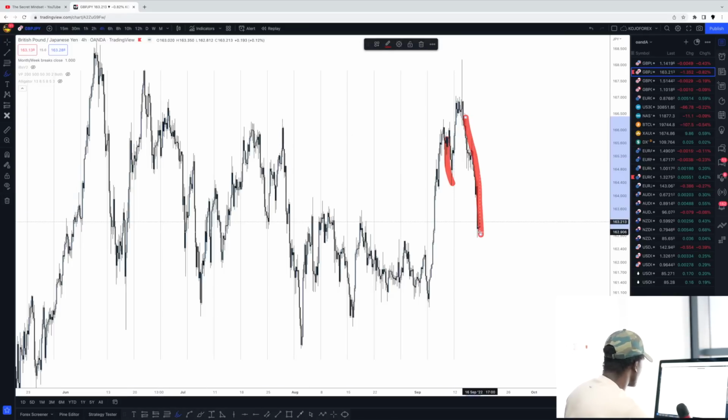Both trades I actually sent to the community members for free. I'm going to put it somewhere there so that you see that, yeah, I'm not capping.